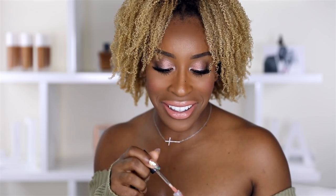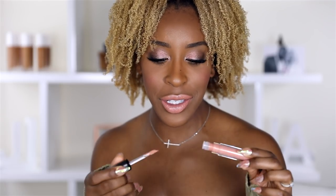So in this PR box, I also got this really gorgeous nude lip gloss. It's just in the color nude. Oh, it smells like vanilla. Oh! This almost kind of looks like the gloss version of Nicki's nude, so I just want to put a little bit on top and see what she looks like. Oh, it's so pretty. Oh, that is beautiful. Wowie.